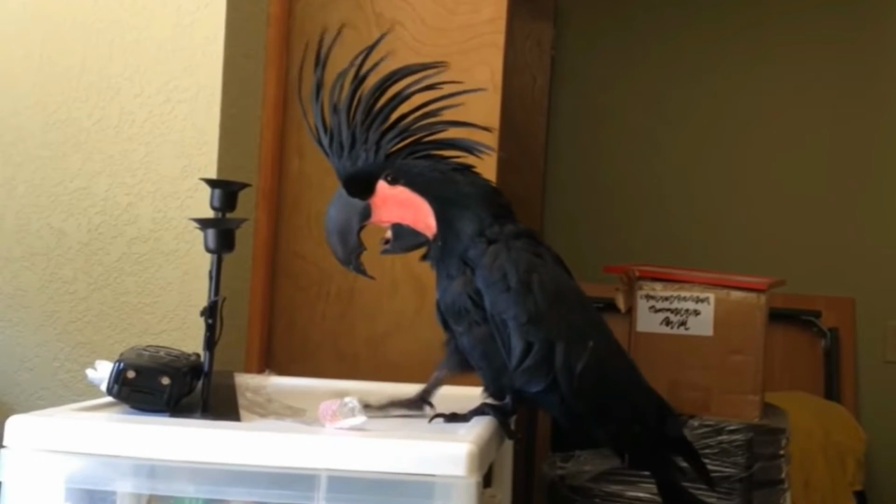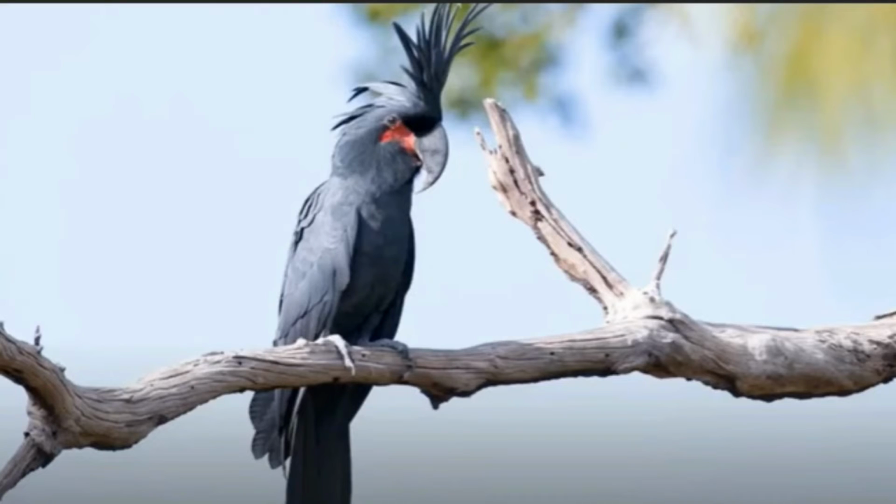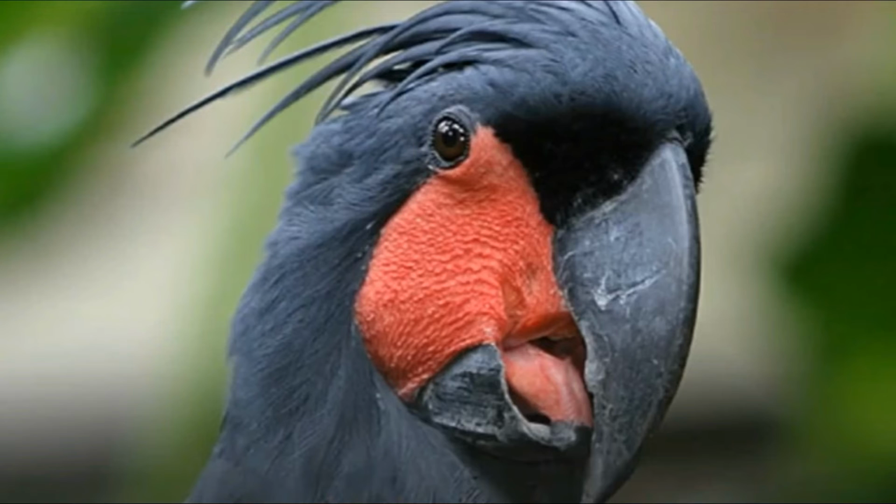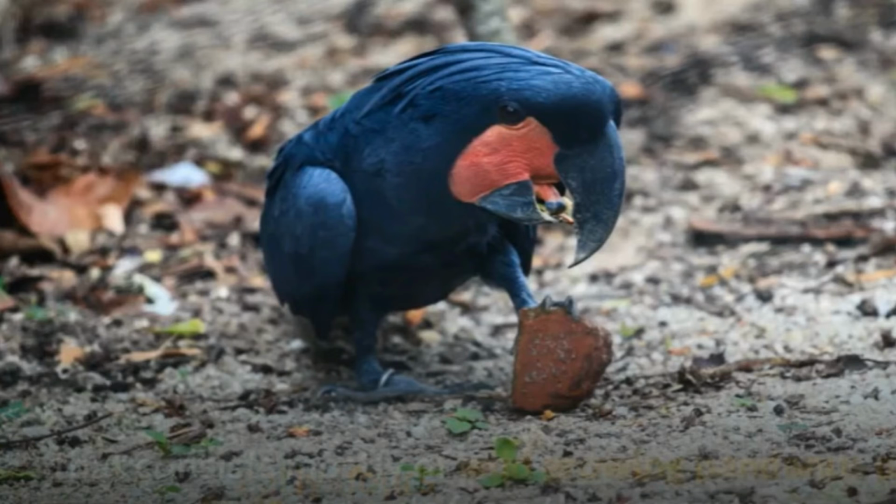A majestic palm cockatoo could easily cost you around $16,000, but they are known to have an incredible lifespan of up to 90 years. So, even though that insane mohawk and color-changing cheeks will set you back a small fortune.